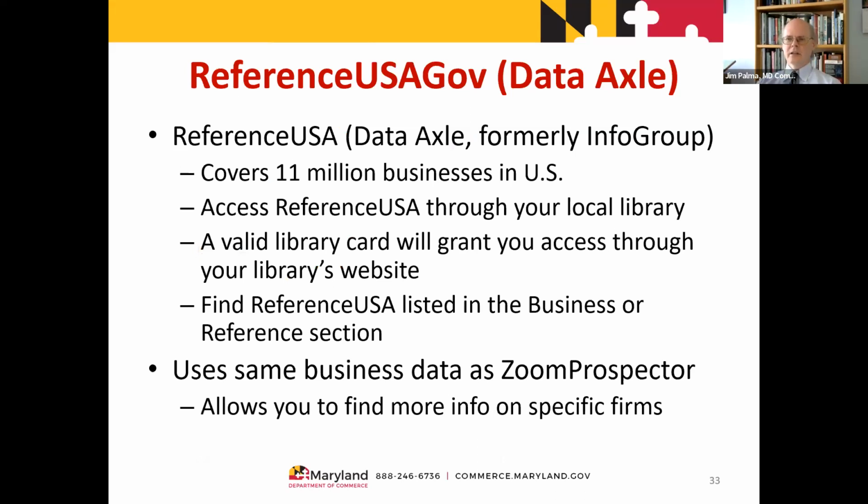And I think this is probably the last one, Reference USA Gov, which you can go through directly. So all that business data that I was looking at using Zoom Prospector, you can get at directly using Reference USA Gov and get more of it. It's very limited what you can pull directly out of Zoom Prospector. So if you want to dig deeper into the businesses in an area, you can either have a subscription like we do, or you can go to the local library.